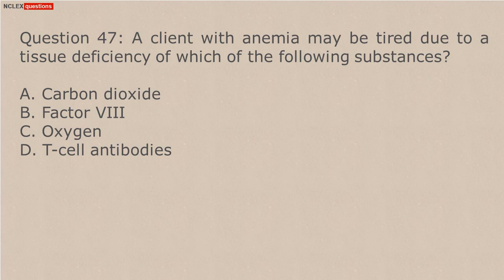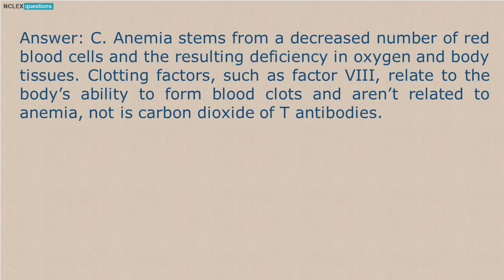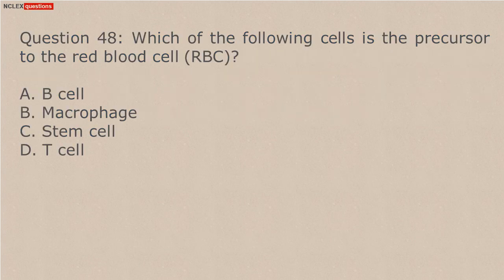Question 1. You are reviewing the complete... Answer, D. The normal range of folic acid is 1.8 to 9 nanograms per milliliter, and the normal range of vitamin B12 is 200 to 900 pg per milliliter. A low folic acid level in the presence of a normal vitamin B12 level is indicative of a primary folic acid deficiency anemia. Factors. Question 48.